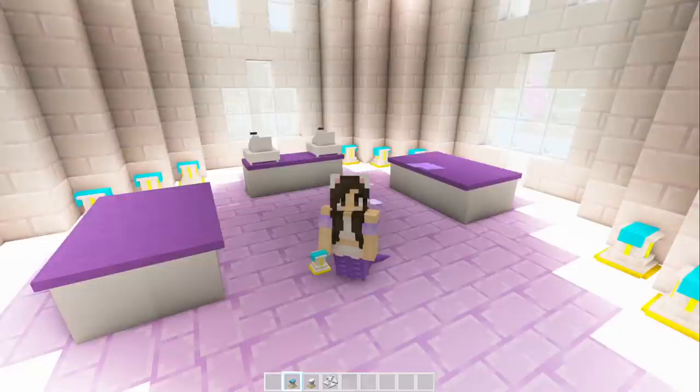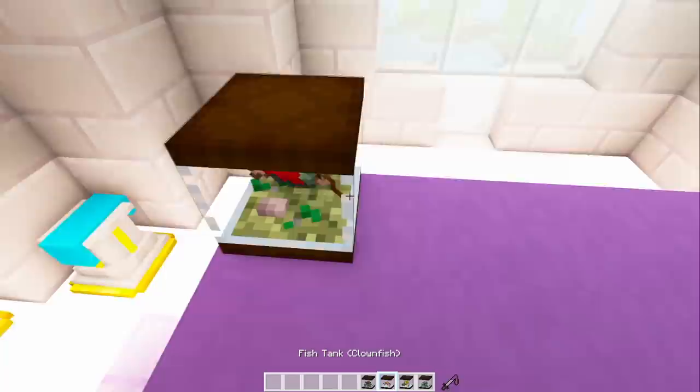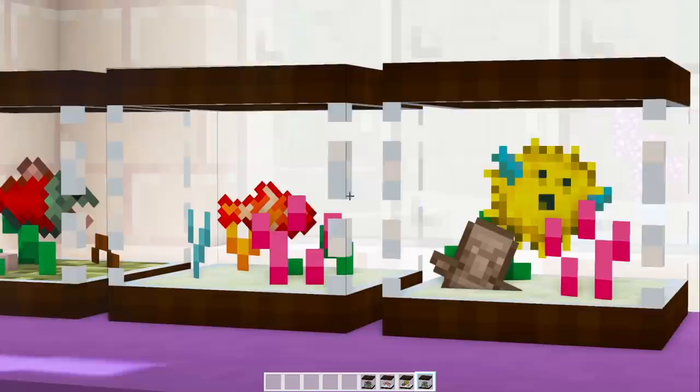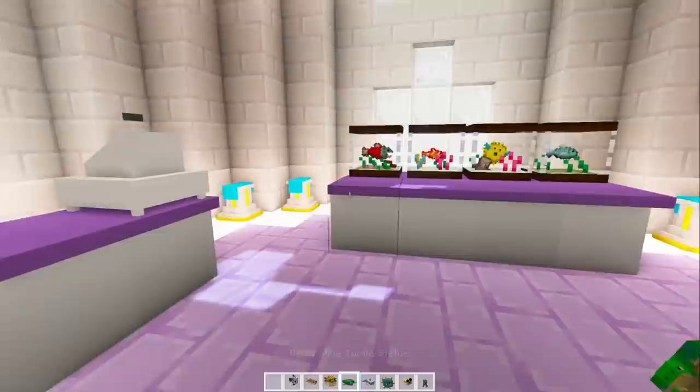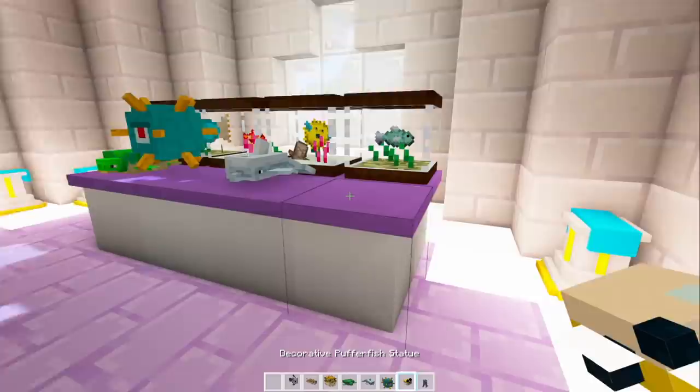So starting with the fish tanks, let's put all four on the table like this. And then we can mirror that over on this side. Look at how cute that is. In front of the fish tanks, we can display some plushies. So we have a squid, a tropical fish, a codfish, and a big puffer fish. On this side, we can have a turtle plushie, a guardian, a dolphin plushie, and a baby puffer fish.